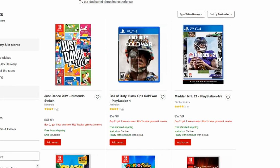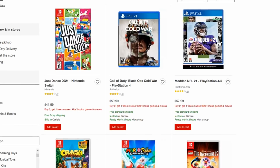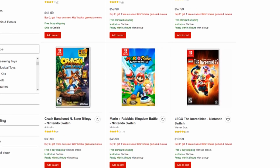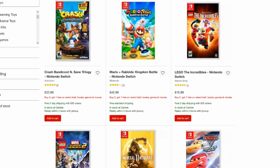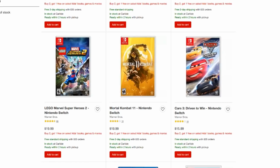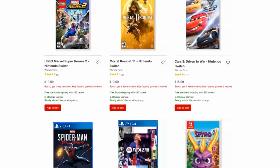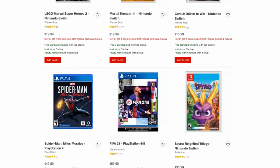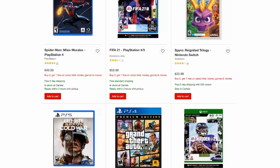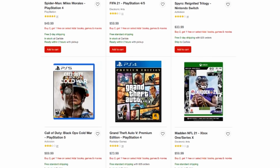Okay, first of all, get 3 for the price of 2, pretty much buy 2 get 1 free over on Target. Now, I'm going through the list of games they have on sale. Target's website is so broken, it's not a very intuitive website at all, so pardon me as I go through this, it might take a little bit. Call of Duty Black Ops Cold War is a part of it, which is pretty decent. That is the PlayStation 4 version. I believe the PlayStation 5 version is on here as well.